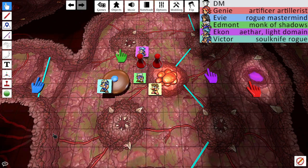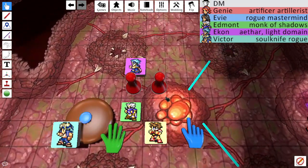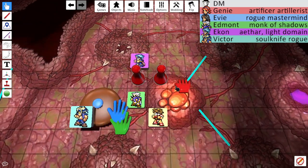Edmont failed. So you're both blinded by the spore clouds, one from each of them. And Edmont, you are encased in this gooey cocoon and incapacitated until somebody else breaks you free. And both of the creatures turn their attention towards you next.